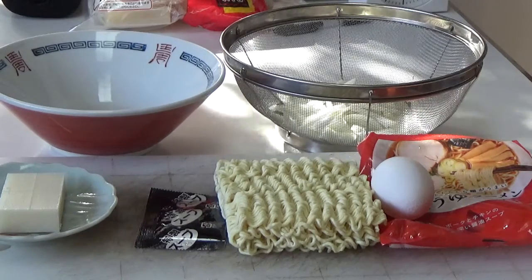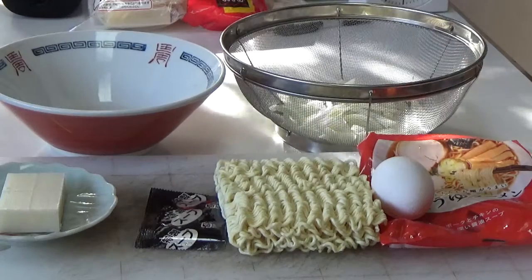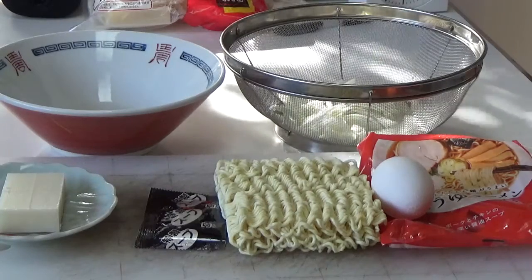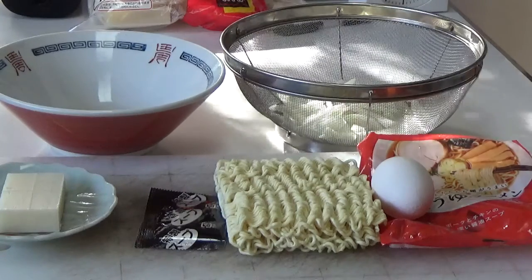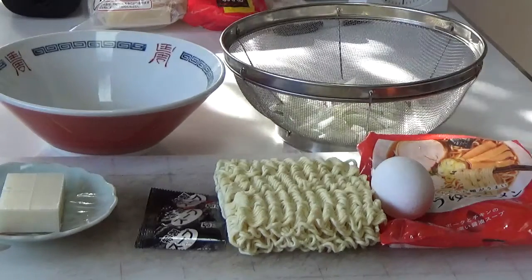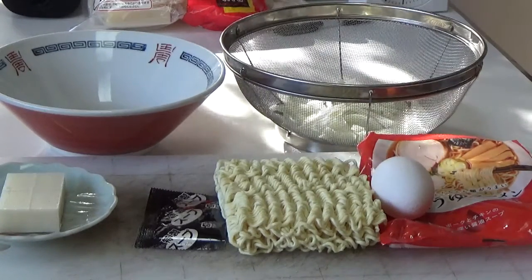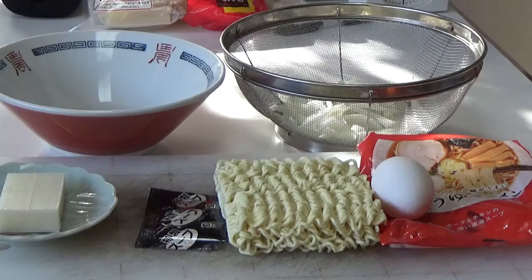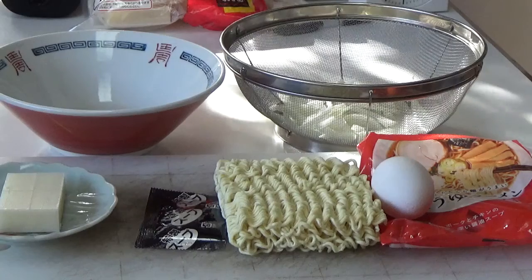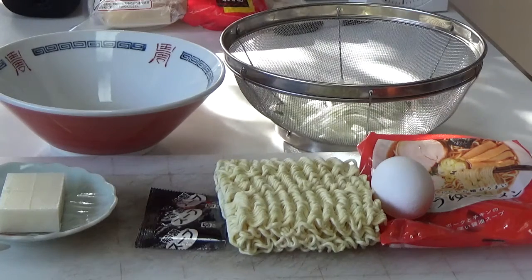Instant noodles were invented by Momofuku Ando of Nissin Foods in Japan. They were launched in 1958 under the brand name Chicken Ramen. In 1971, Nissin introduced Cup Noodles, the first cooked noodle product.